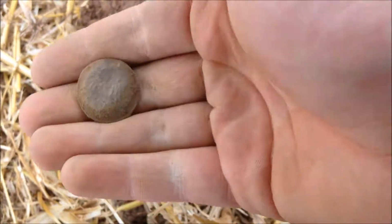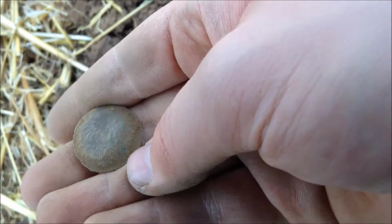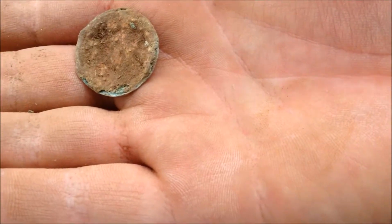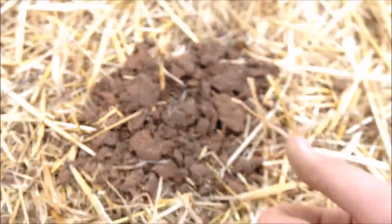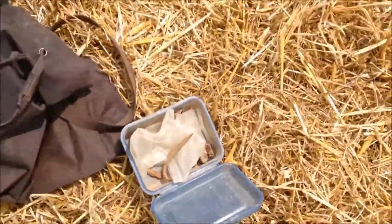I hope you can see the eagle as well. Yeah, that's definitely the eagle of the Kaiser. Nice find though. It was pretty deep actually. About 6 inches. I usually don't find things down that far. Anyway, let's carry on, but I just need to put it in the bag now.